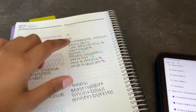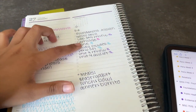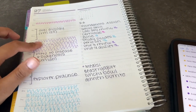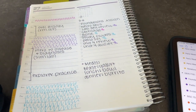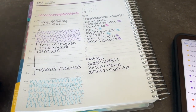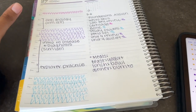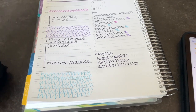This morning I went through my cartilage lecture, and right now I want to do all the stuff that's in purple. I want to review my 2 histology labs once again, and also review for dental anatomy. We have a unit 4 exam this week, so going through my Quizlet and my notes is probably what I'll spend a lot of time doing right now before I have to go back to school.